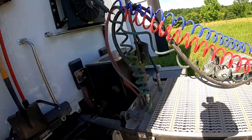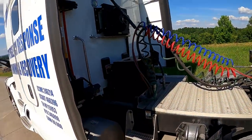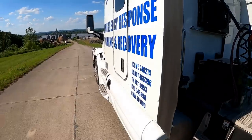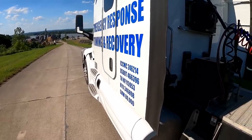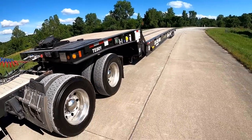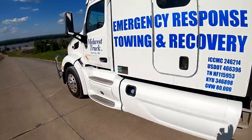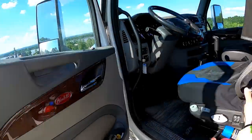Got a broom and a shovel back here. There's a lot of things that we're gonna add as we go along. We've got a lot of the basics. We've got some skis, cones, height stick, just some basic stuff that we need, wood blocks, pry bars, all that in the truck itself. I'll come up and show you a little bit inside the cab.